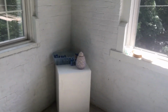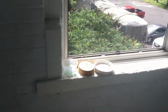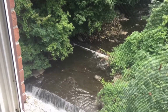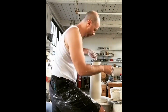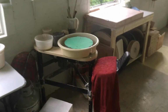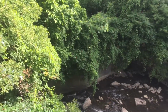Right here is where I do a lot of my dot application. In this corner, it's a really beautiful sunny spot to sit, hear the stream outside. Very relaxing, very meditative. My wheel and wedging table, and a beautiful view outside.